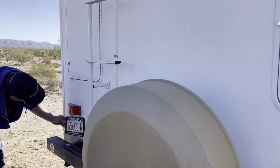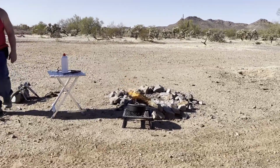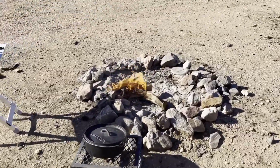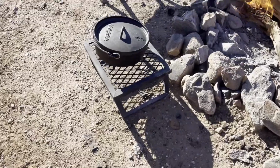He's starting the fire. Look, because he's gonna bake muffins, that's what he said. Corn muffins. Yeah, that's the one he uses.